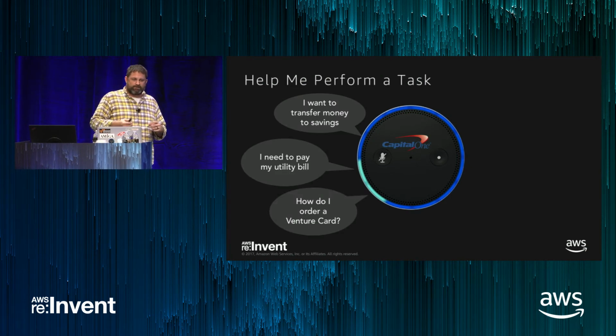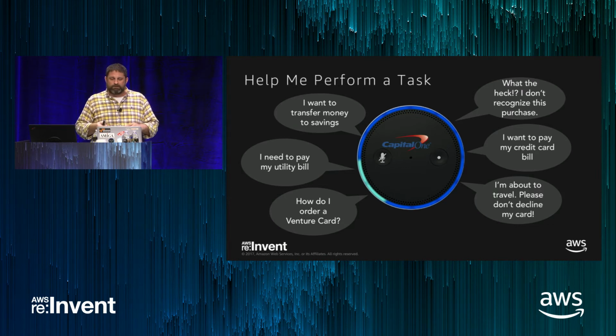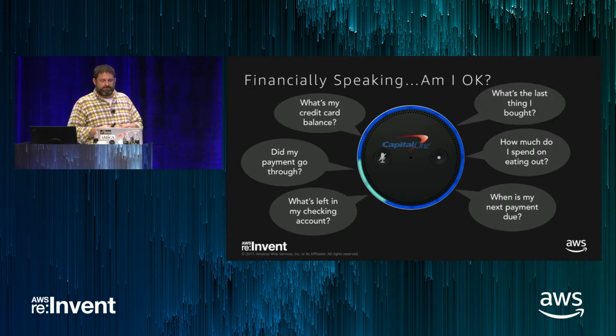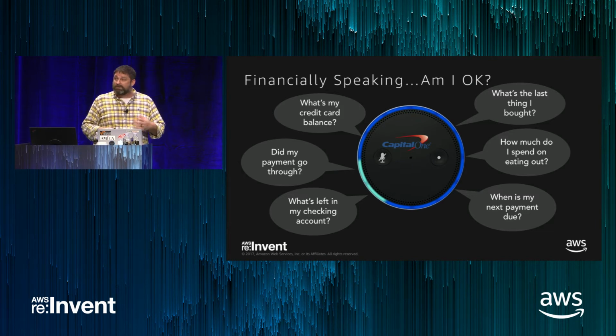Help me perform a task. You can think of some of those transactional items: transfer money, pay a bill, identify a fraudulent purchase, pay my credit card bill, things like that, or order a new Venture card. Financially speaking, am I okay? Those are informational functions. What is my account balance? When is my next payment due? How much available credit do I have? What did I spend last night?